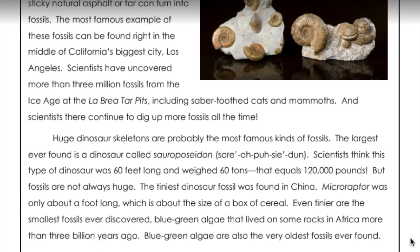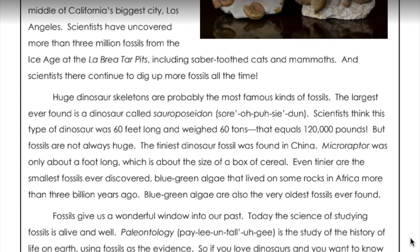The tiniest dinosaur fossil was found in China. Microraptor was only about a foot long, which is about the size of a box of cereal. Even tinier, the smallest fossils ever discovered, blue-green algae that lived in some rocks in Africa more than 3 billion years ago. Blue-green algae are also the very oldest fossils ever found.